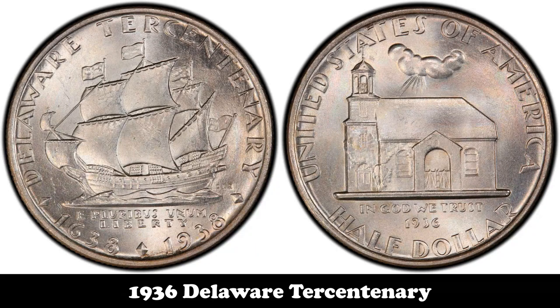In 1938, the country of Sweden issued a similar commemorative for the 300th anniversary of the Swedish settlements in Delaware. That coin also has the image of the ship that carried the first Swedish colonists to Delaware in 1638. And at the time, some American coin dealers obtained large quantities of the Swedish coins to promote as a tie-in with the Delaware half dollars.